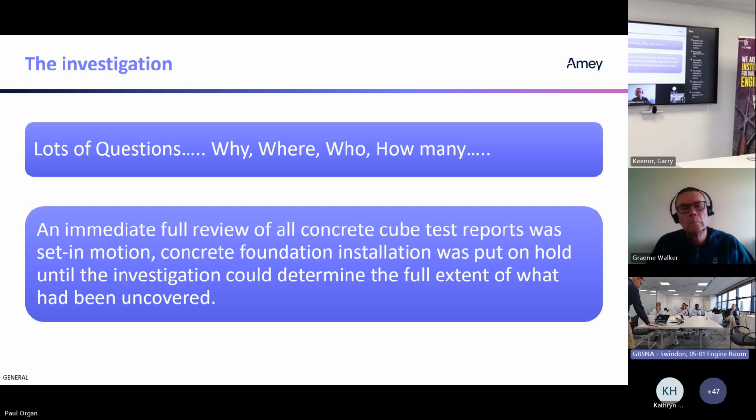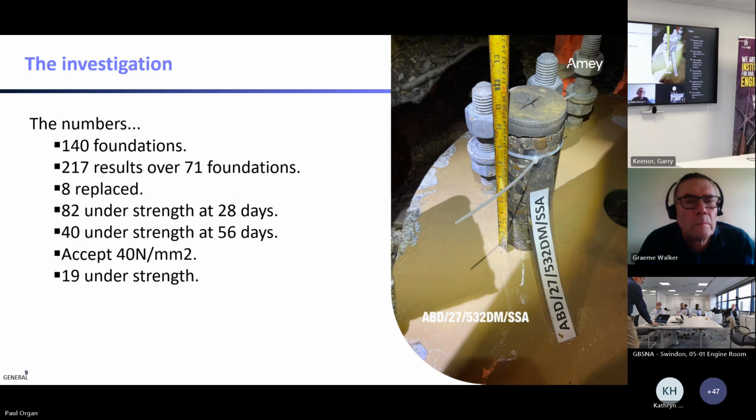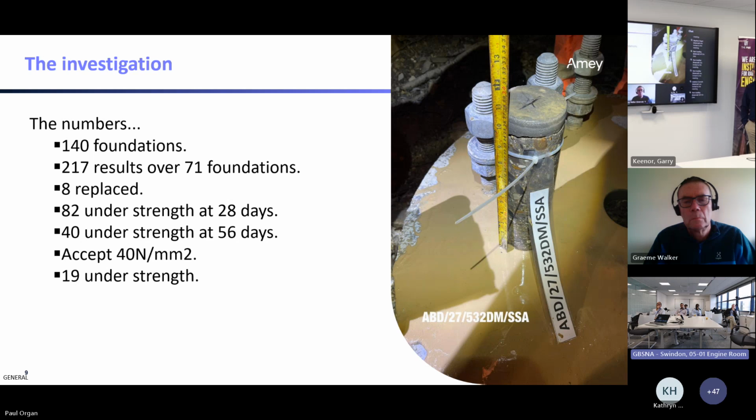Sorry, I'll go to the next slide. So, first of all, we needed to know what was affected. So, we've got some numbers. Here we go. In total, at that time, we had 140 concrete foundations that had the concrete supplied, 140 foundations that we found were affected. Over those 140 foundations, 217 results over 71 foundations had been tampered with. So that's a huge amount of those test results that had been doctored.